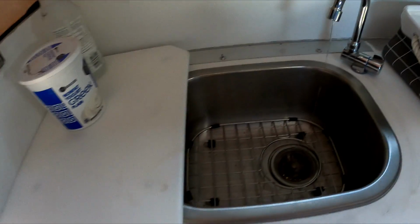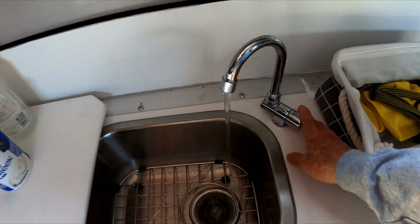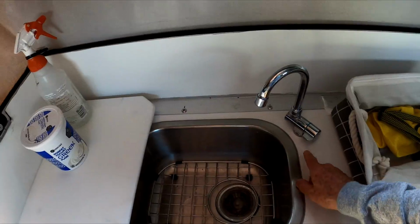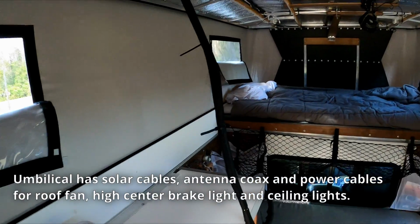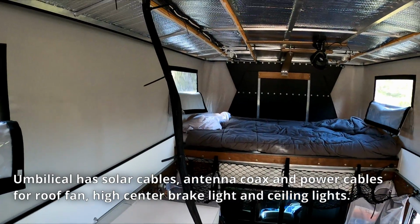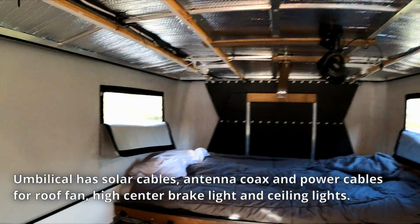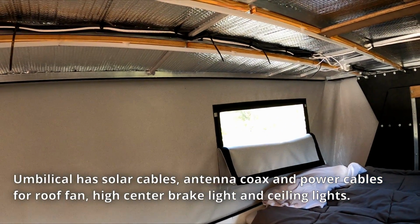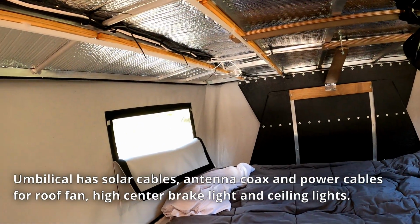Oh, did I turn it on or did I turn it off? Yeah, I turned it off. There it is. So I have pressurized water, and that works very well. The umbilical here is a way to deal with all the electric on the roof. I have some radio antennas and LED lights, and reading lights over the bed with rechargeable ports.